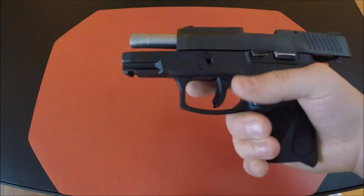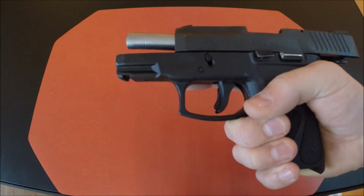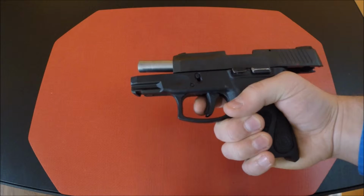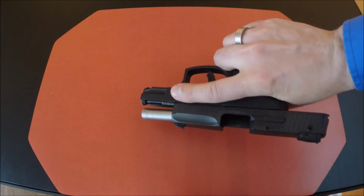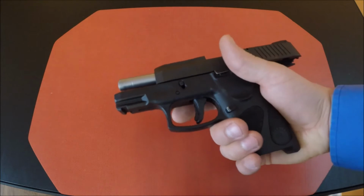So, finger off the trigger first and foremost. That's how you can tell who knows what they're doing and who doesn't. If you hand them a firearm and the first thing they do is the finger goes to the trigger, they don't know what they're doing. Very easy to tell. You can also tell in movies as well who has had firearms training before they became an actor in said movie.